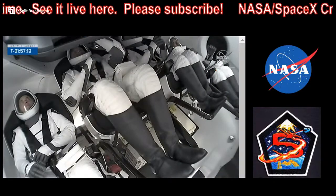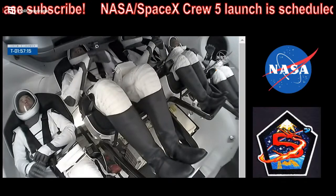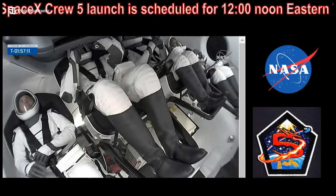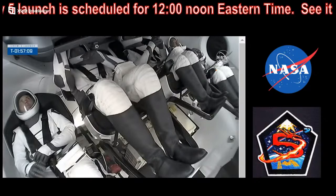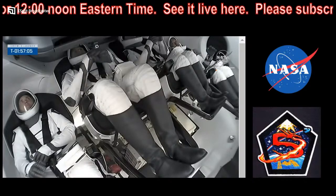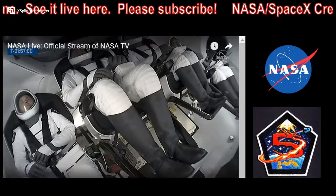All right, while they start up the suit. Go for suit leak check. The communication confirming they're going to restart the suit leak check. Bob Bacon telling me that the suits inflate just a little bit as they make that check. In the meantime, we'll take an interview now and check in with Kennedy's Commercial Crew Program.